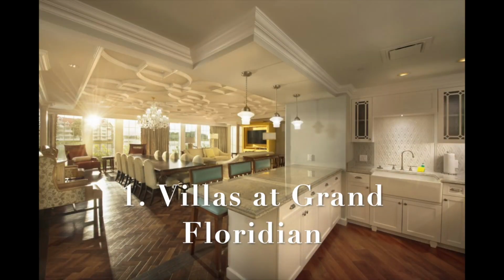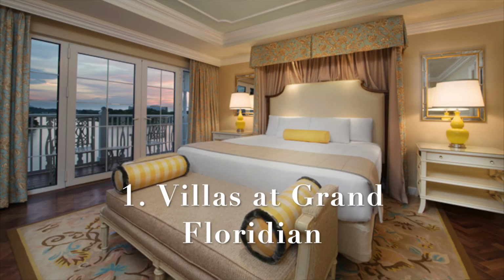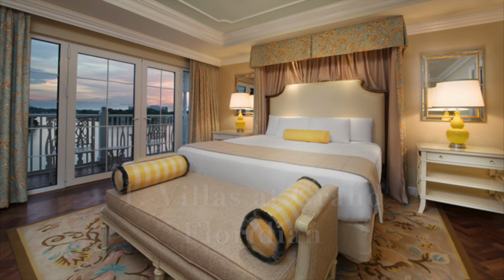And our number 1 DVC Grand Villa at Walt Disney World, to me, I don't think this was any surprise to anybody, and that is the Villas at Grand Floridian. It is the largest Grand Villas at 2,800 square feet. It had 16 votes, so it was the clear winner, and all I can say is 2 words: media room. It has its own media room in the Grand Villa.